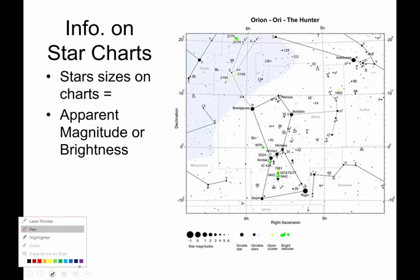Whenever you take an astronomy class, at some point in time, you're going to look at star charts, whether these are printed or online or even an app that you might have on your phone or tablet. Now, the star charts tell us an awful lot, and I want you to be familiar with some of the information that is out there right in this first chapter.